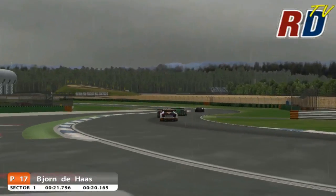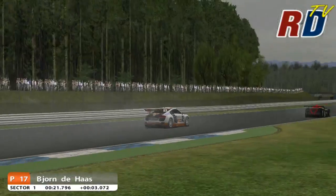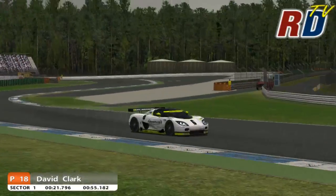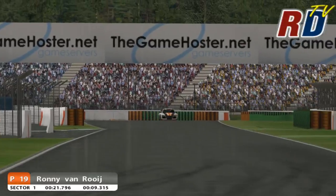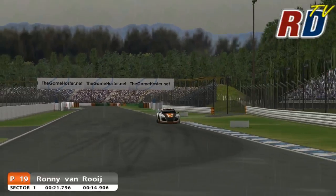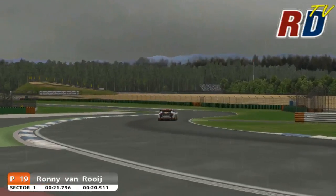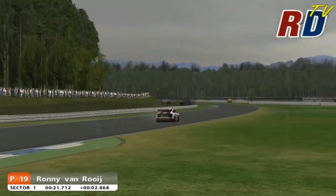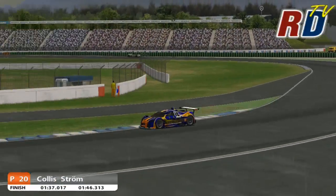Björn de Haas in 17 for the Flying Dutchman development. And I don't think he's fighting any of these guys for position who are right in front of him, because it's Per Acterius in 16, and then David Clark for Flatout Club in 18. That is definitely not his day today. And Ronnie van Rooij, that's a new name for me, for Flying Dutchman development in P19. Should be about the last guy still running here for points.